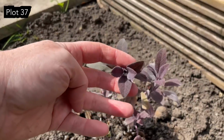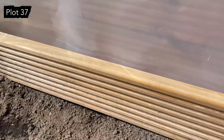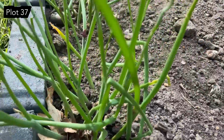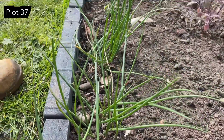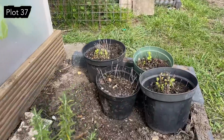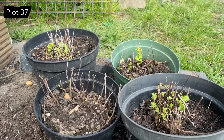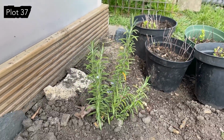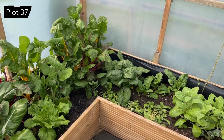The sage that I planted out last week is still alive, as is the hyssop. Chives are just starting to form some buds. I love chive flowers. And the oregano is okay. That mint that I repotted, coming along just fine. As is the rosemary, which is the cutting from that one at the other end. So let's have a look inside the poly.